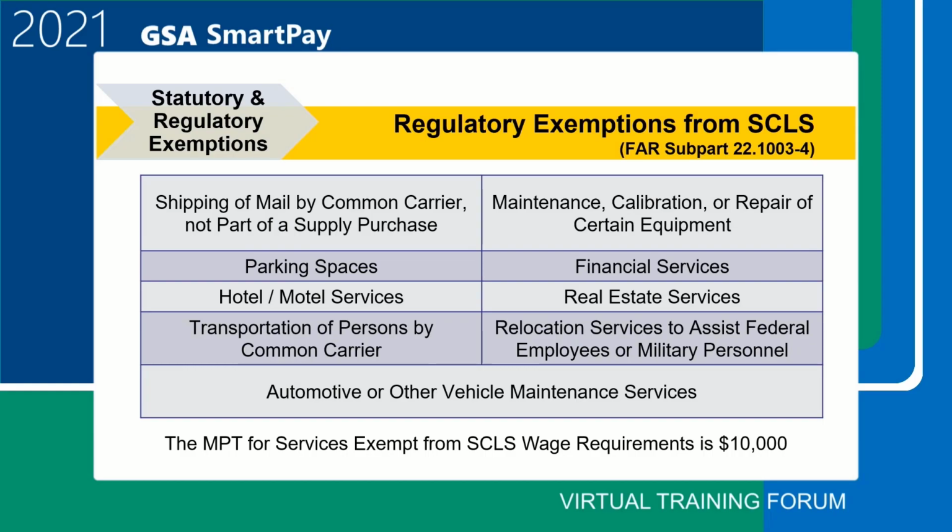Another exemption is automotive fleet of vehicles. When we talk about automotive, it's fleet of vehicles or other vehicles such as aircraft, normal maintenance services, other than contracts to operate a motor pool. So this would be maintenance outside of operation of a government motor pool. Financial services involving the issuance and servicing of cards and card services is exempt. So actually, our GSA SmartPay contracts are exempt from the service contract labor standards.